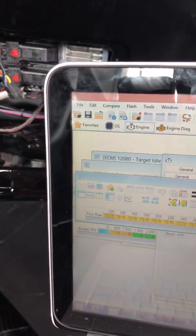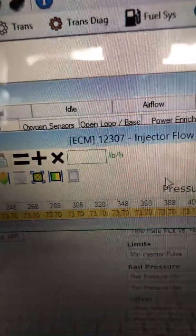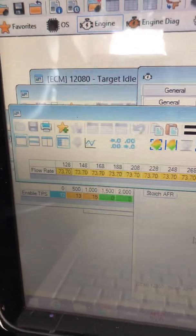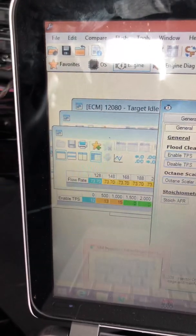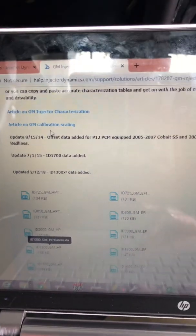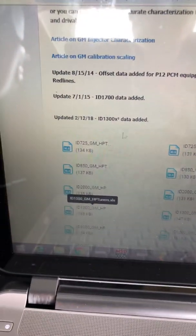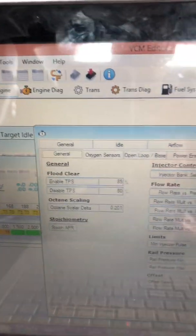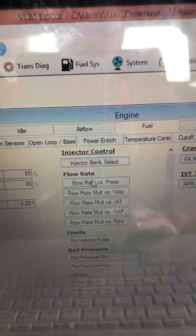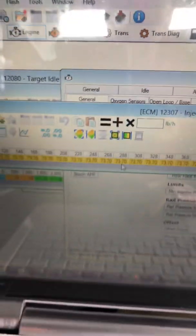The next no-no is this has got ID 1300s in it, and it says that the flow rate should be 73 pounds per hour. So you can see that's the scale that we're looking at, and it's 73 pounds per hour. So what do I do just to confirm is I go to Injector Dynamics' website, which is beautiful. You can just go to their website, shout out to them, and they have injector characterization however you want it. They have HP Tuners, they have EFI Live, they've got all the good stuff. So we pull out the tune, we come here to injector flow rate versus pressure, and we see that they flat-lined it at 7370. Odd number, but okay.